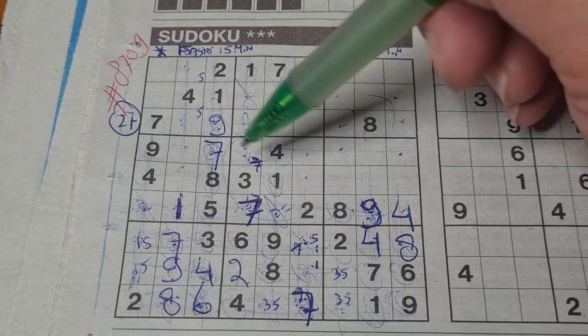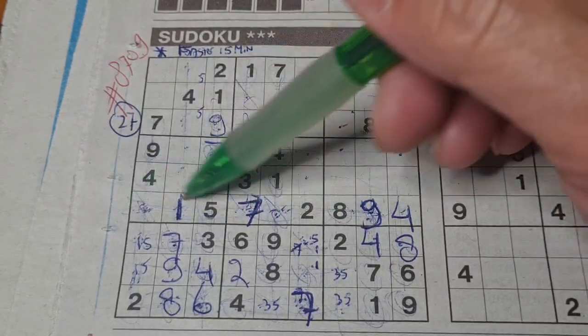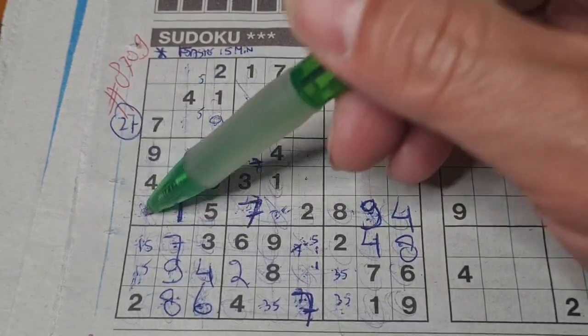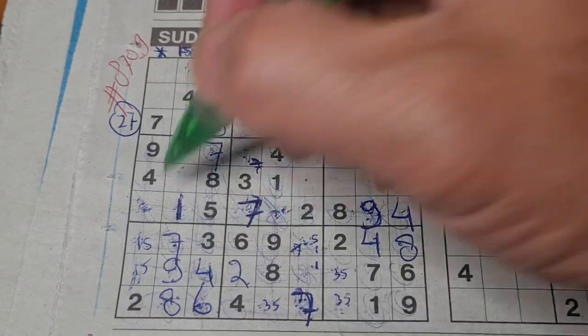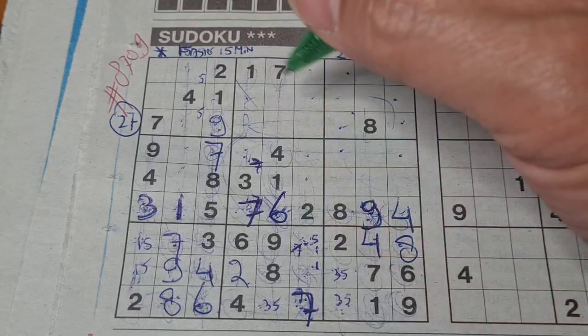Then 6 and the 3. 2 numbers left in this row. 4 numbers. The 1, the 2, 3 is missing. The 4, the 5, and the 6 is missing. 3 and the 6, 3 and the 6. We have a 3 in this big square. No 3 there. 3 should be here, and the 6 goes there.